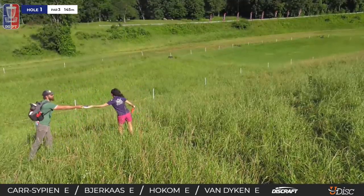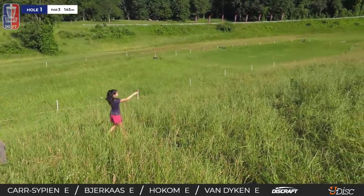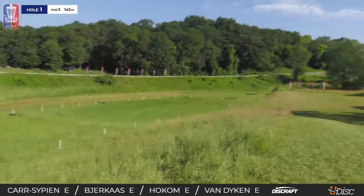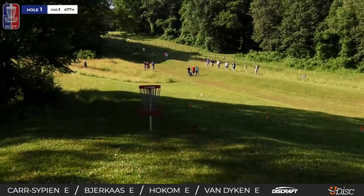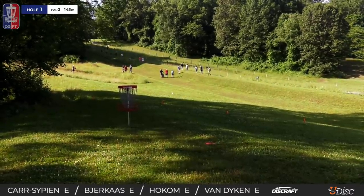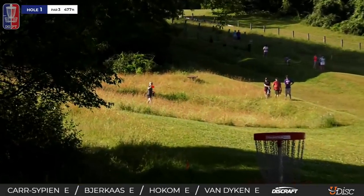As Paige lines up her approach, she ended up being safe. It's actually pretty forgiving to that left side. I think you would really have to throw an errant tee shot to be really OB, but she still has quite a ways to go, and she navigates that upshot perfectly. And par on this hole's good.